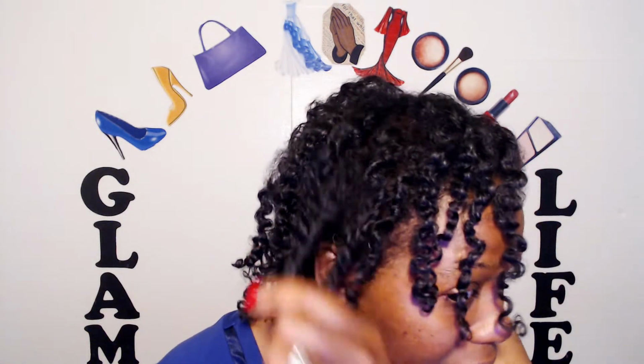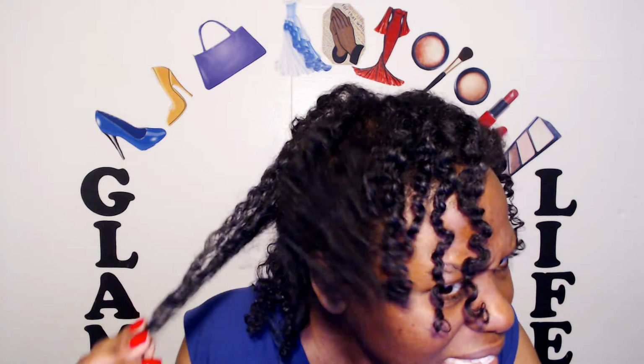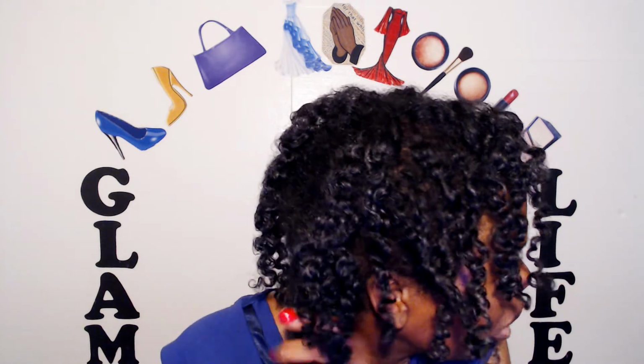It states that it provides luxurious moisture for dry or damaged hair. It contains vitamin E, and I'm already loving the conditioner. So I'm going to go ahead and try the shampoo to see if it does exactly what it says it's going to do. And this is prior to me washing. As you all see, I do got some matted spots in here, so I want to see if it's going to help with the detangling. And it is kind of dry. I know on the camera it does not look like it is, but it is kind of dry. So I'll be back to review once I finish washing.